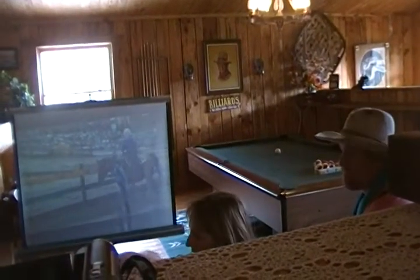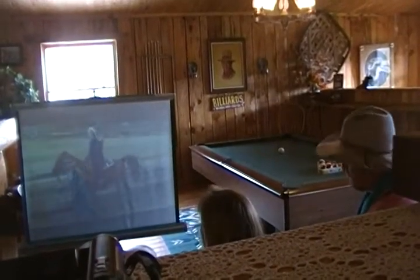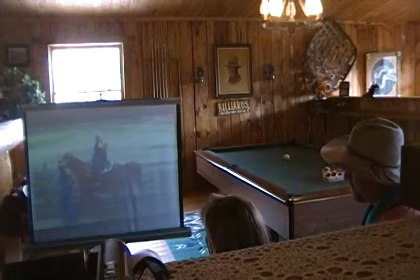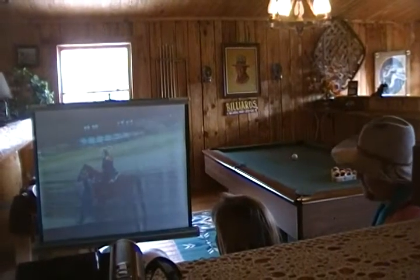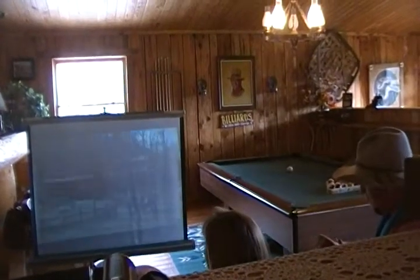Well, I found myself trying to get my heels down. Don't do that. Pushing on the stirrups, thinking I need to have these a notch up so I have something to push against. Well, we're going to learn why that's not good in just a minute.